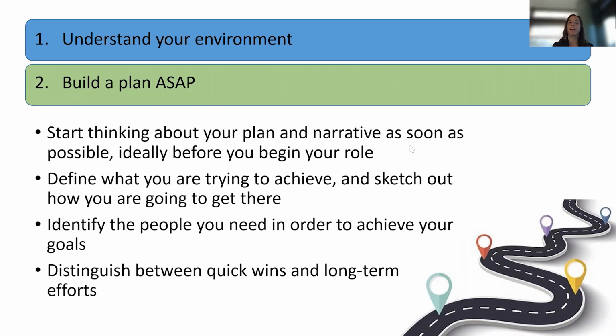The second tip is building a plan. This one you can start, and you should start, as soon as possible. Even before you begin your first day within your new position, I really recommend thinking about what's your plan? What's your personal plan? What's the plan for the product? How are you going to enter into this organization? What are you planning to achieve? Now, I will say sometimes your plan is not going to be 100% accurate, even if you know the environment that you're going into, but it can be 60 to 80% accurate even before you begin your position. Having this plan will help you feel grounded and know what your first or second or even third steps are once you step into the new position.